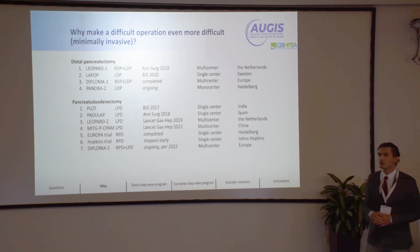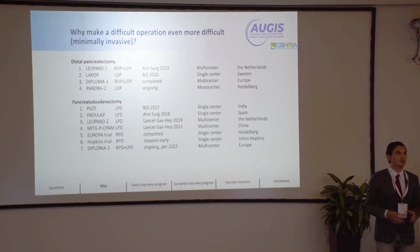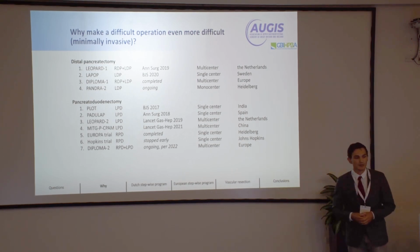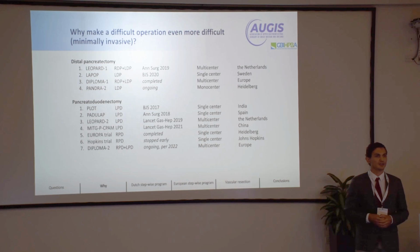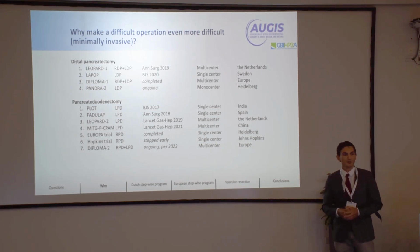So there are numerous studies that are assessing this effect. For distal pancreatectomy, we established evidence that is quite solid. For pancreatoduodenectomy, there is evidence as well. But there are some concerns on the learning curve. So let's move forward.